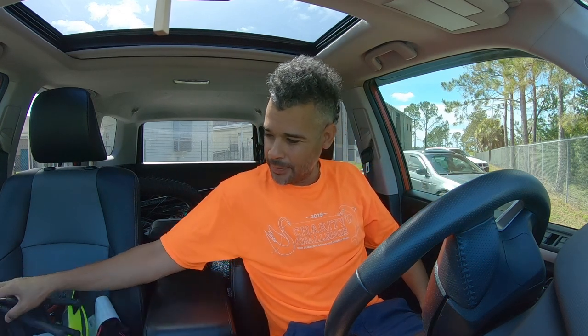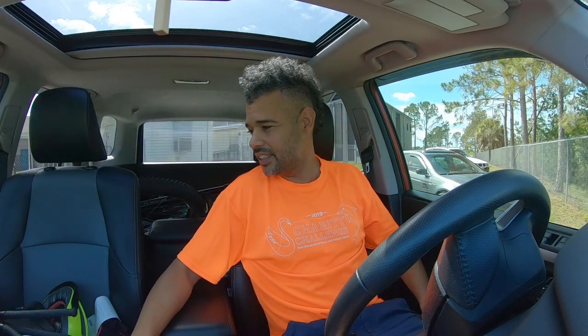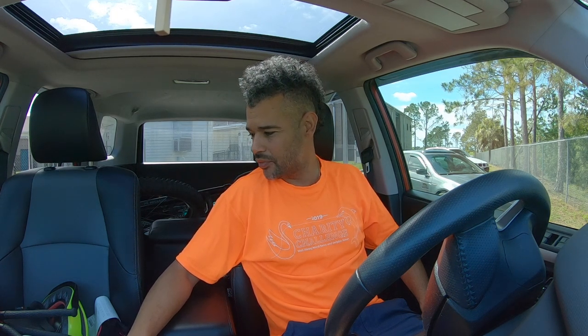I'm rocking the Troy Lee vest again today, just in case I actually remember to bring everything this time. Like I got every single piece of equipment today. So I'm happy about that, because usually I always forget something, and then we'll see how it goes, guys.